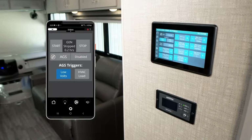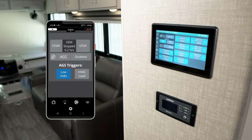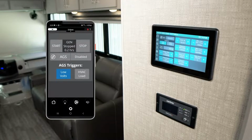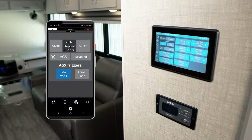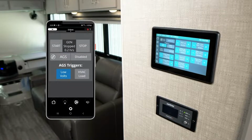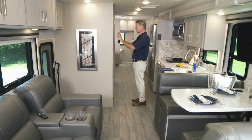The next button down, the lightning bolt, those are your auto gen start settings. You can set your triggers. You can see how many hours are on your generator, which is very, very important for maintenance. You can set your quiet time. You can set the low volts at which you want it to start. You can set the time you want it to run. All of your settings are right in this screen. It is real intuitive and easy to use.